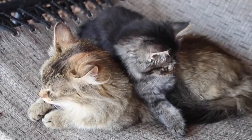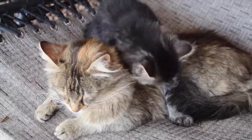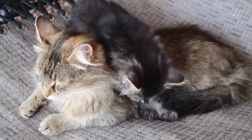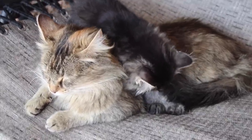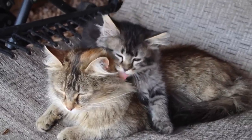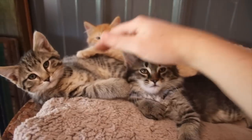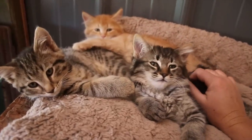The kittens are rapidly getting as big as their mother. Of course, Velcro is a pretty tiny cat, but the little ones, I think, are all going to end up being larger than her when they're fully mature. It does look like the two blackish ones are both girls, and the stripey and the orange one are both boys. So we got two and two.